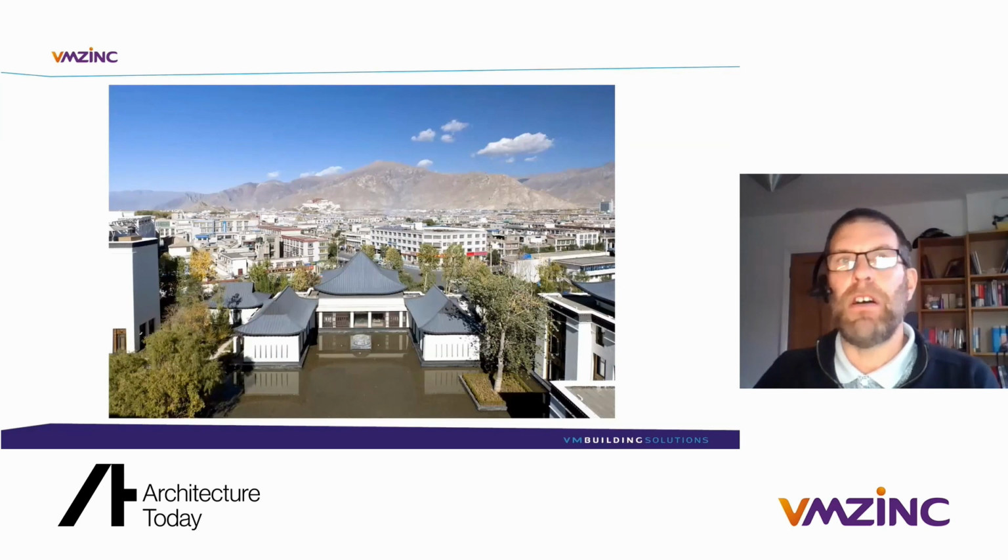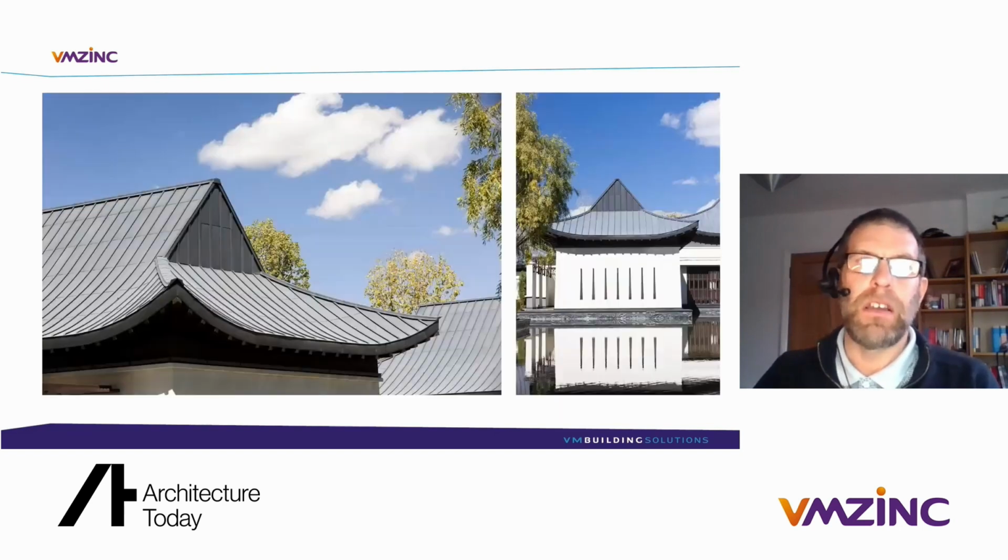This time going even higher though, 3,700 meters in the Himalayas, Lhasa in Tibet, where a hotel was built on a little bit on the theme of a monastery, using a vernacular architecture, but combining it with batten cap roofing. Which is not entirely dissimilar to the batten cap roofing that you'd find in Paris.